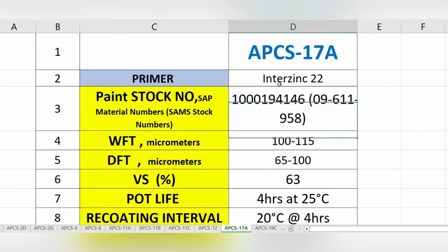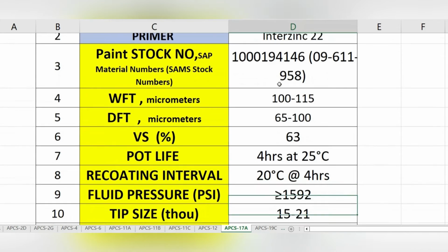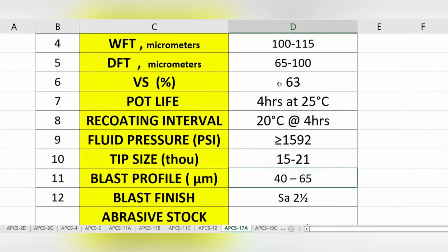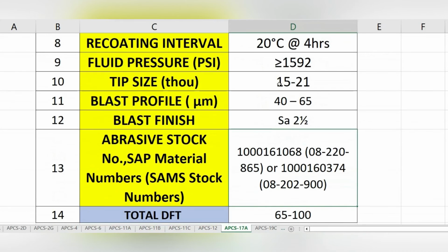APCS 17A. Primer Interzinc 22. Paint stock number. WFT, DFT. Volume solid. Pot life. Recoating interval. Fluid pressure. Tip size. Blast profile. Blast finish. Abrasive stock numbers are discussed below. Total DFT for APCS 17A 65 to 100 micrometer.